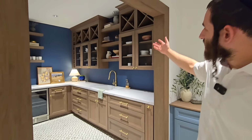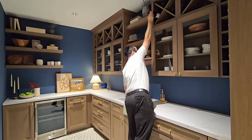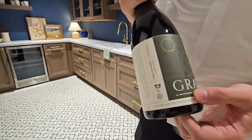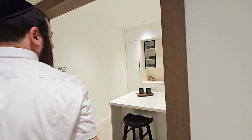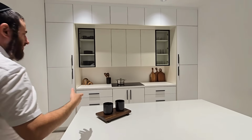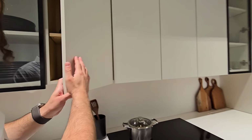This is a butler's pantry and wine room. Show you something cool. Come here. Gratitude by CNC Cabinetry. Yeah, private label. We're full of surprises. I'll get you a bottle. This is just a modern kitchen, more in style with what people do these days. It's a very interesting door. If you take a look, it has a pro finish. Very unique.